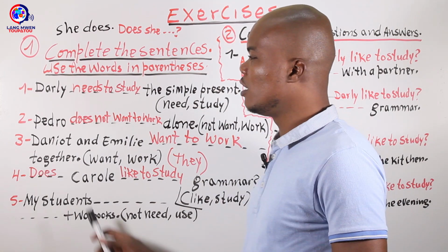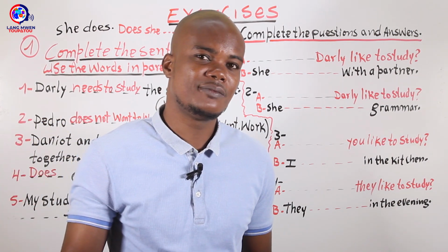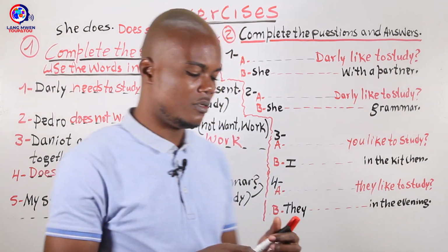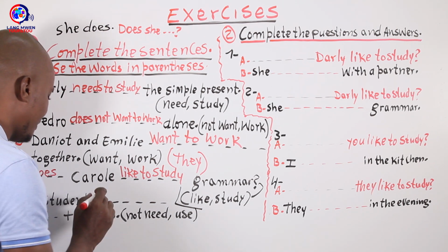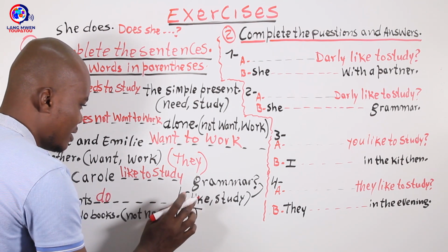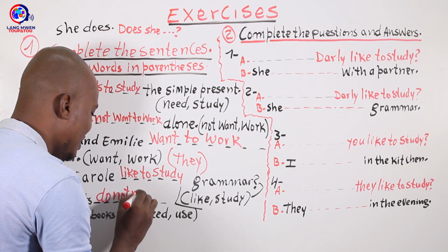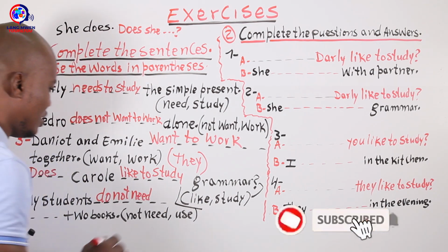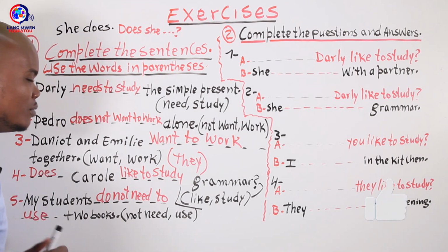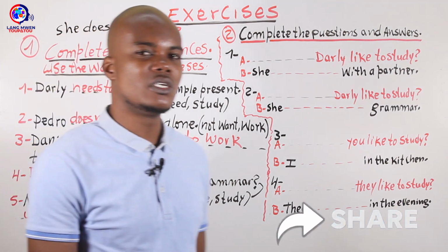Good. So, my students, je conjugue le verbe to do à la forme négative, they do not. Auxiliaire, il a le droit de prendre la négation not sans problème. When I say they, my students, do not, et je vais mettre not. Do not need to use 2 books. My students do not need to use 2 books. Les étudiants n'ont pas besoin d'utiliser 2 livres.